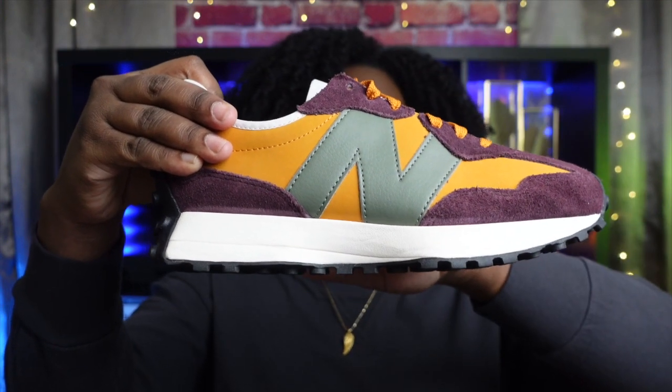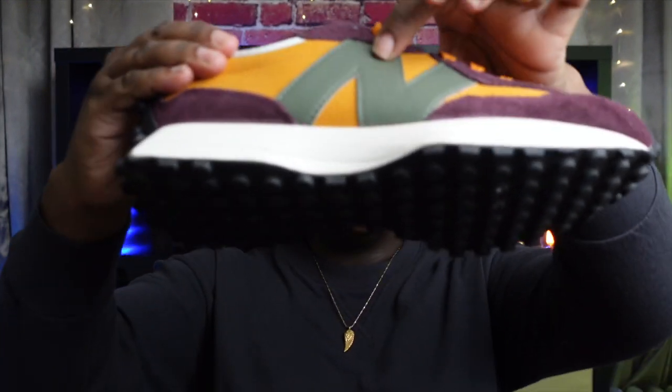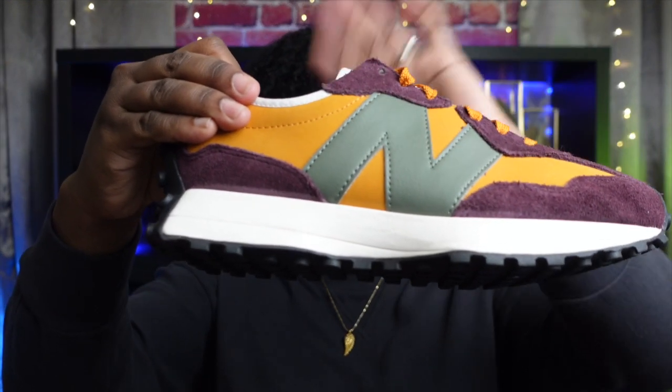So it has this, I guess, burnt orange and then burgundy, and this is like a green, kind of like an army green. I love this color combination. I've worn this one I think once. So far I like it. It's comfortable.